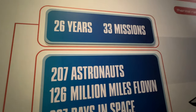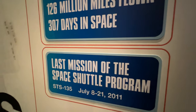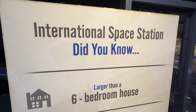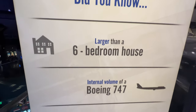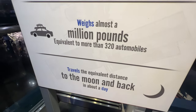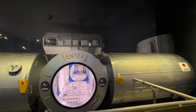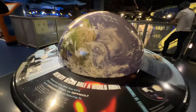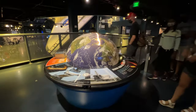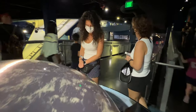26 years, 33 missions, 207 astronauts, and this was one incredible program. The space shuttle program ended in 2011, and I bet you didn't know this thing was larger than a six-bedroom house, had the volume of a 747, and was really an incredible spaceship. And there's really never been anything like it. It really is something to see in real life at this attraction at the Kennedy Space Center. So make sure you take the time to do that.